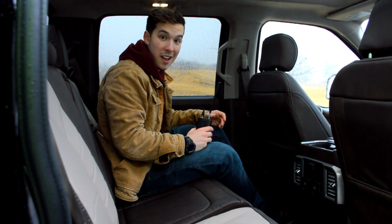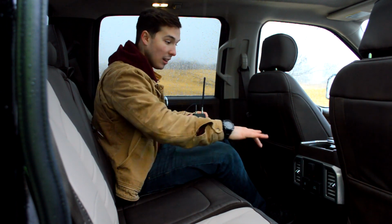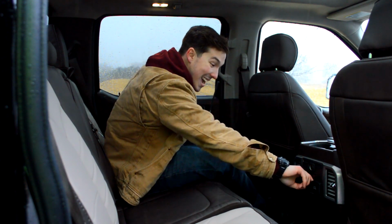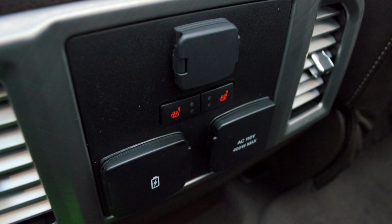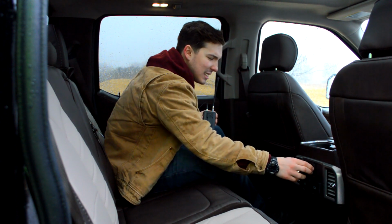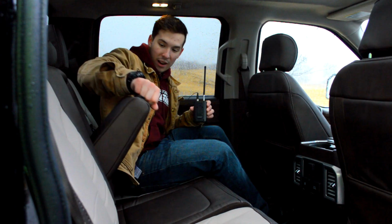Moving on to the back here, these seats are just as comfortable as they are up front. You do get little vents back here. You get a 12 volt, 2 USBs, and a household power outlet back here, as well as heating on the seats. That's pretty neat. It would be nice to see ventilation back here though. Now, you do get a fold down armrest here.